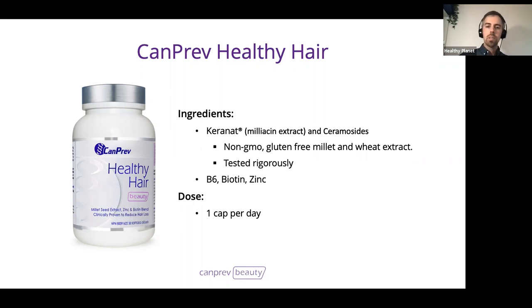And gluten, where does gluten fit in? Gluten is the protein in the wheat, okay? Ceramides are the fat in the wheat. Gluten is the protein in the wheat. So by only extracting the fat, we keep the product gluten-free. Every batch is rigorously tested to make sure it is completely gluten-free. So celiacs, you're good to go.